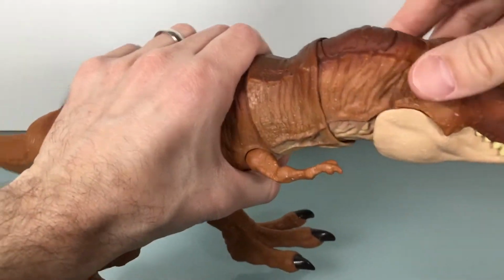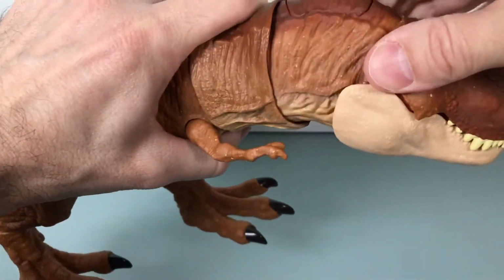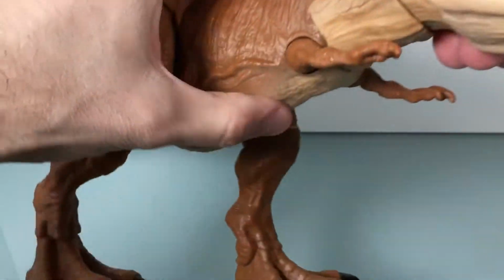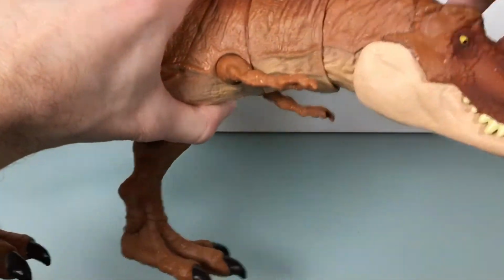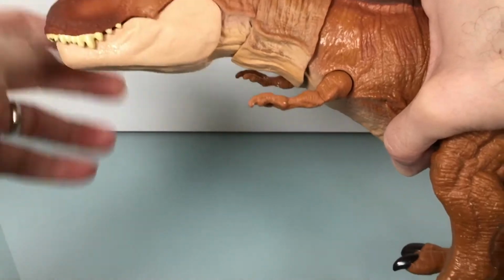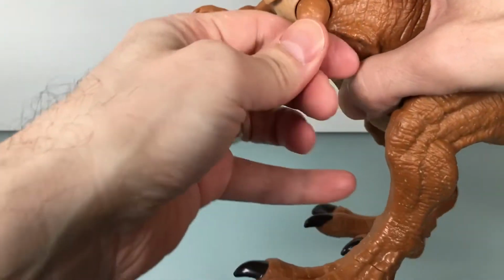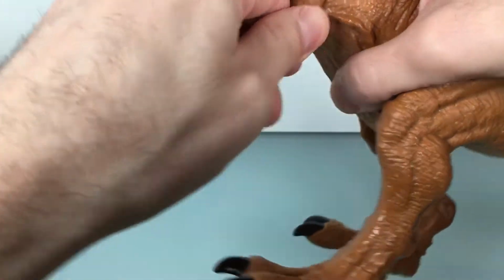And then you got some decent articulation. So you got the head here on a ball joint, so that's good. His head moves nicely. And you got another joint here at the neck. So that moves nicely as well, up and down and everything. So really you could get him a lot of good poses there, his head. His arms are actually on a hinge swivel at the shoulder. And that's the only articulation you get in his little arms. But hey, I'll take it. It works well.